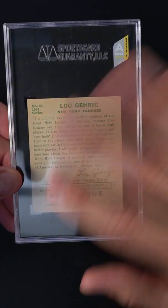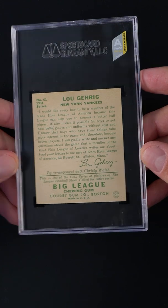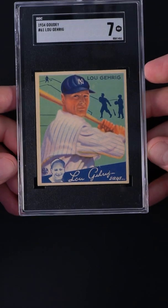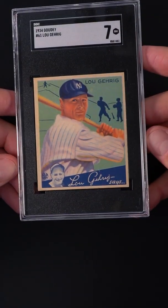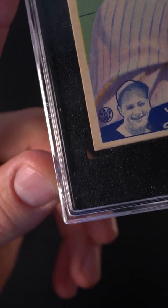I think the oxidation that often happens on these Goudey cards causes darkening and discoloration around the periphery. This one is about as uniformly toned and clean as it gets. Just light corner wear to the extreme tips is all that's really keeping the card from grading higher. Even the centering, I think the card could have graded an 8, just with a little less corner wear. So really a beautiful example.